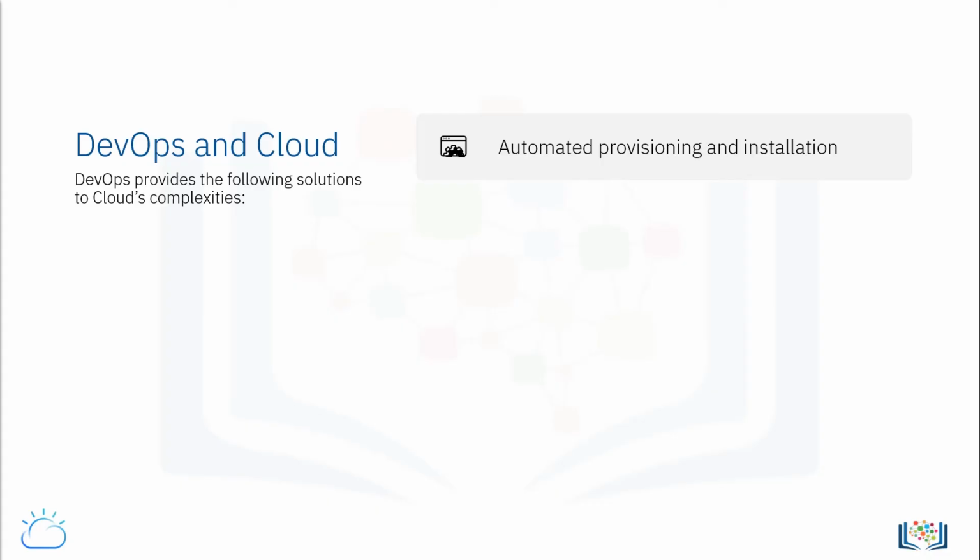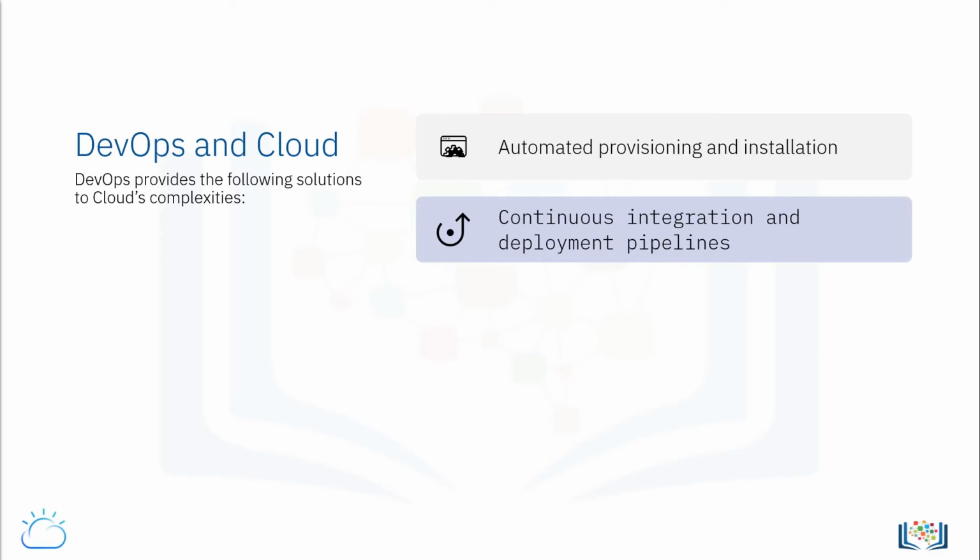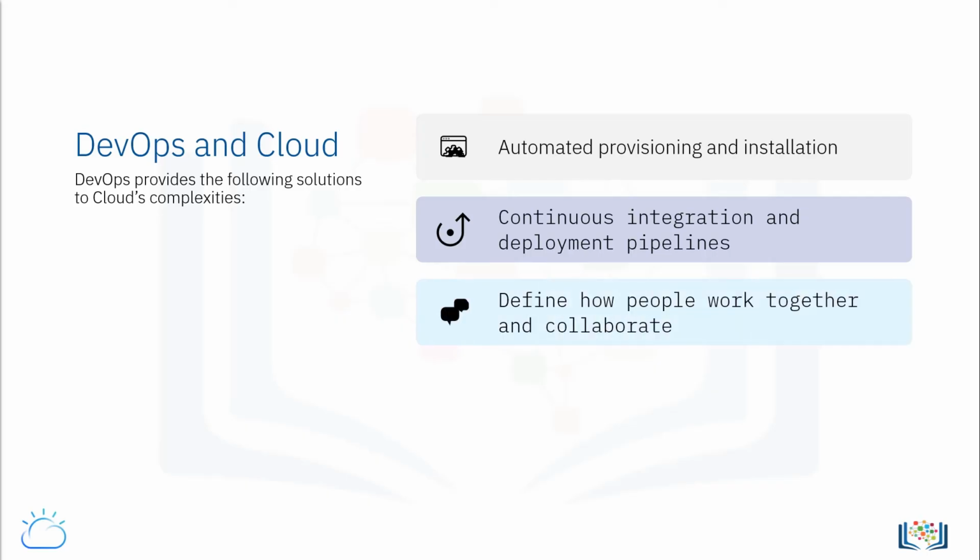Application deployments often involve considerable complexity. The DevOps practices of continuous integration and continuous deployment help create a fully automated deployment pipeline, which is important all through the application development lifecycle. Cloud-native applications form a complex, distributed system with multiple moving parts, independent tech stacks, and rapid release cycles. DevOps principles are essential to define how people work together to build, deploy, and manage applications in a cloud-native approach.